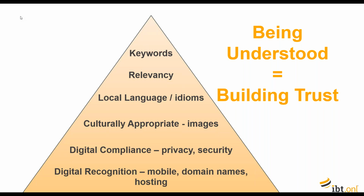It comes at the level of language, like keywords, but also culturally appropriate images, and at a deeper level, almost subliminal, a digital level for websites. So you need to have the right domain names, as we talked about, to be hosted locally. You need to have compliance. Absolutely, this is getting more and more important.